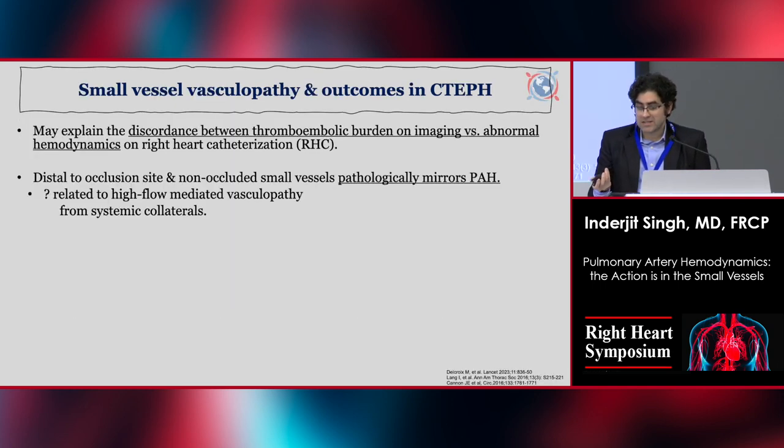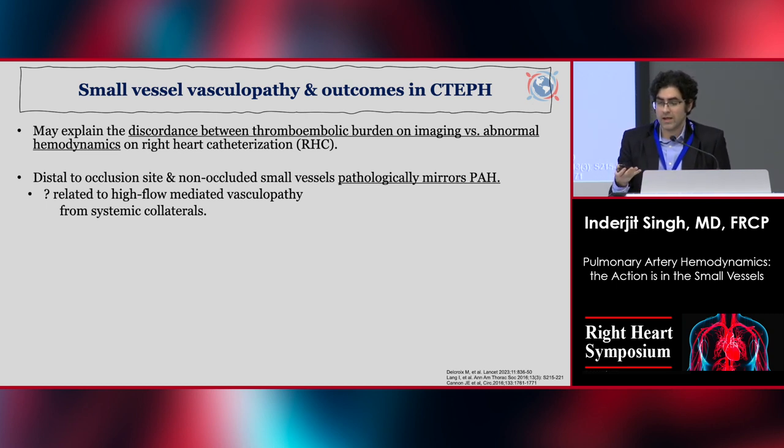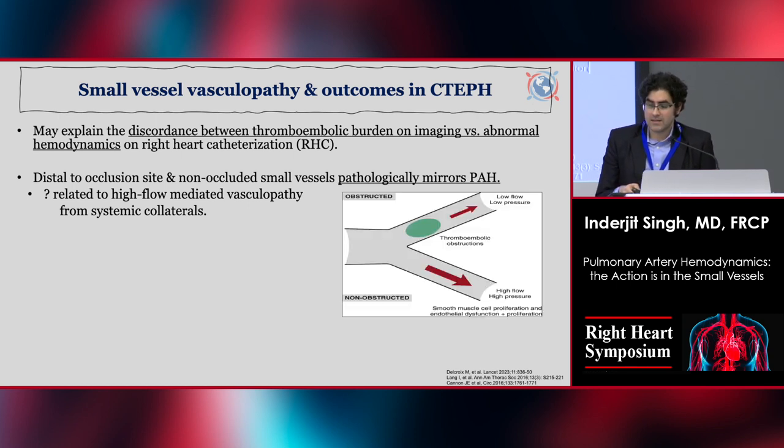And in patients with CTEPH, the abnormal PVR relative to the thromboembolic burden may explain why these patients have significant small vessel disease. The thought is that the small vessel vasculopathy develops because of a high flow scenario, either from a high flow immediate vasculopathy from systemic collaterals, or, as this hypothetical image shows, in the non-obstructed vessel, you have increased flow from the obstructed vessel, stimulating a vasculopathy that pathologically mirrors that of pulmonary arterial hypertension, as I showed you in the earlier slide.